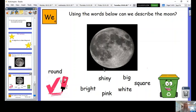Our next one is the moon is pink. Is the moon pink? No. So where does that one go? In the bin. Good job. All right, our next one. The moon is bright. Is that correct? Or is it going in the bin? It's correct because we know that when it's dark outside, at the nighttime, the moon shines bright and we can see it in the sky, can't we?